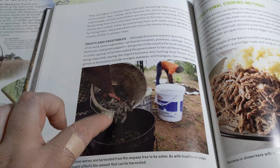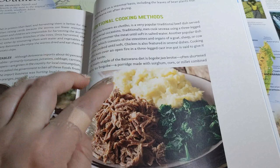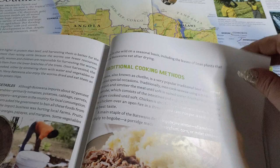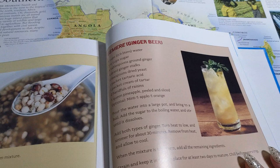So a lot of people roast these little worms and eat them like potato chips. Doesn't this look delicious? You got your meat. Potatoes? Is that what that is? It's sorghum, millet. And some greens. Can't go wrong with that kind of dish. And, tikobe, some sorghum and beans. And ginger beer. I don't like ginger, I don't like beer, so I'll pass on that.